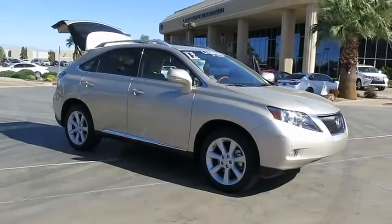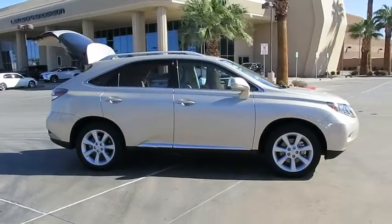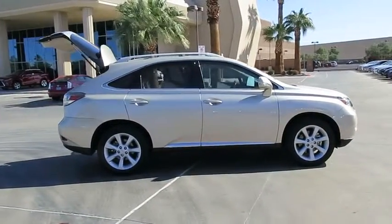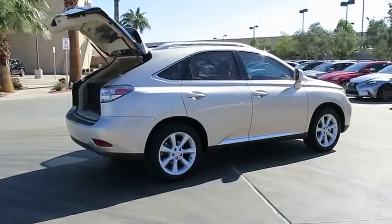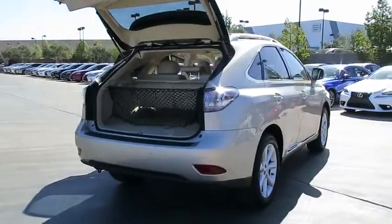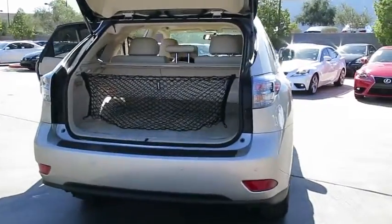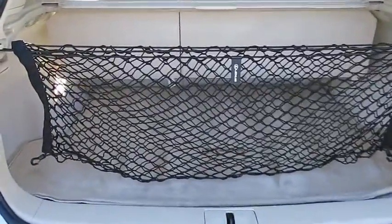2012 RX350. The RX350 offers a driver-inspired design and intuitive technology that puts you in total control of your interior. Paired with a spacious cargo area and a powerful V6 engine, the RX350 continues to offer the best combination of powerful performance and interior luxury in its class. This vehicle has less than 40,000 miles.